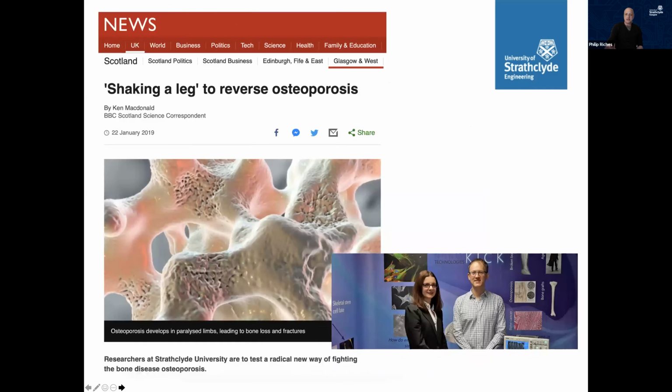We had two other members of staff. We've got Sylvie Coupeau on the left and Professor Stuart Reid on the right. They are involved in a project where you take stem cells and vibrate them in a very, very small, minute way. We call it nano-kicking. If you nano-kick these stem cells in a particular way, then we can get them to turn themselves into bone-making cells. And this is a really good step forward to help fight a debilitating disease, osteoporosis, a bone-brittle disease where you lose bone.